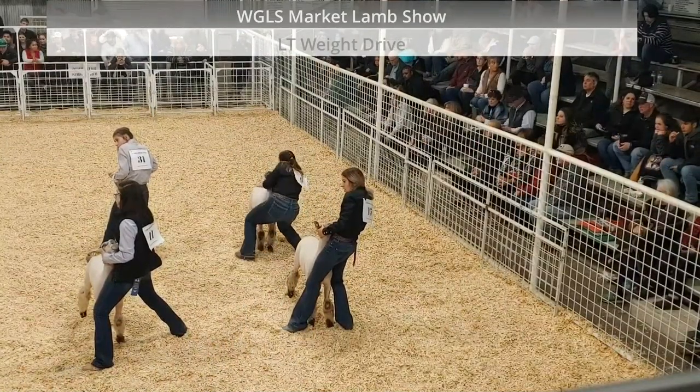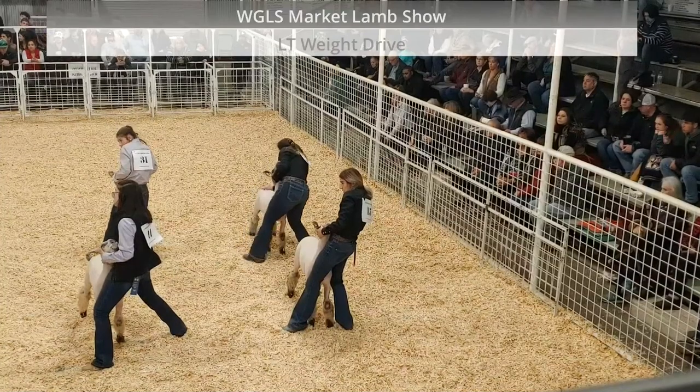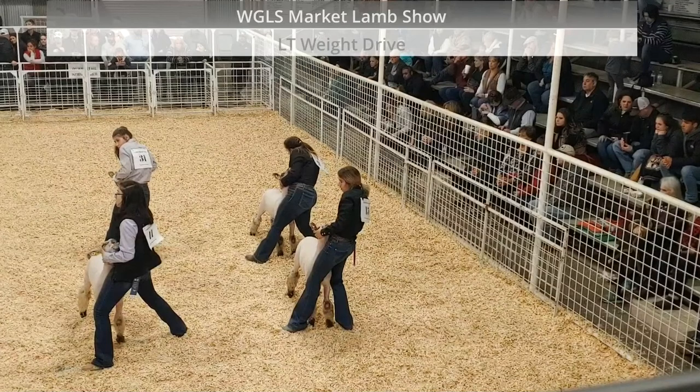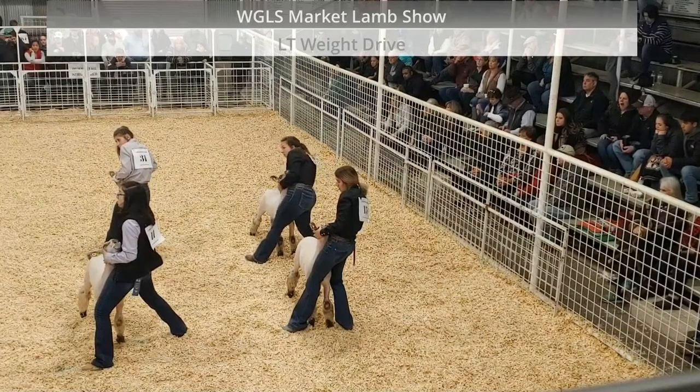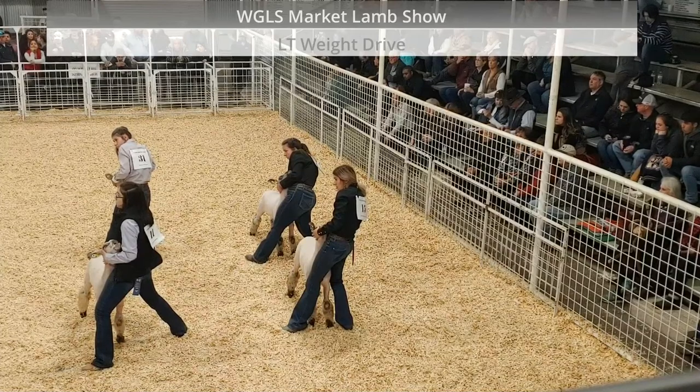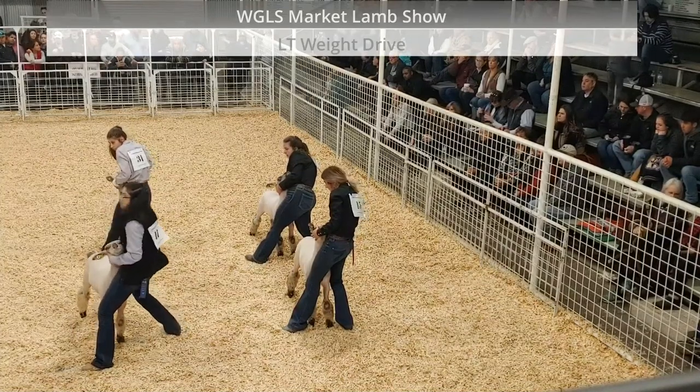Got some really nice ewe lambs. They got some style. They got some balance. Some young ladies are doing a great job getting them showed. We've got two sheep out here that, in my mind, are just more market ready. They're better to their touch today, better to the handle. That's going to be our two heavies. It'll be our grand and reserve. Congratulations.